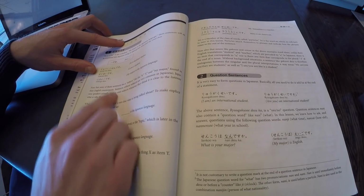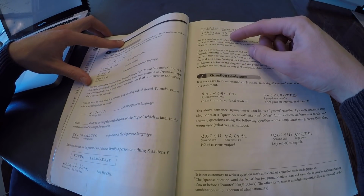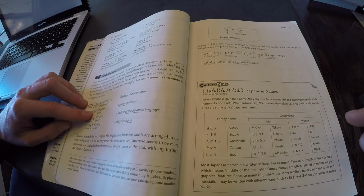So anyway, I would go through this, pick up a few examples, anything that I see surprising, or I'll just take the example sentence from the book and then make a grammar flashcard for that concept. Moving on, we've got more examples. I would do the same thing here. We've got these culture notes. These are interesting to read, but I don't necessarily make flashcards out of those.